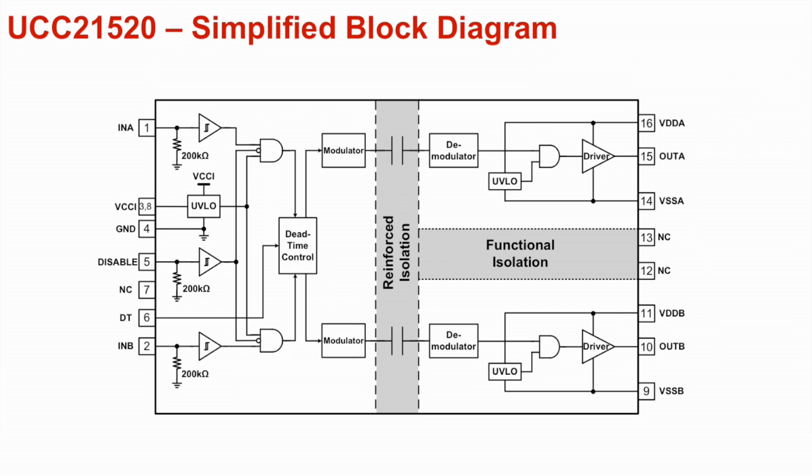Today, I'd like to introduce the UCC21520, a 5.7 kV isolated dual-channel gate driver. It is designed to drive different kinds of power transistors, including MOSFETs, IGBTs, and wide bandgap devices, like silicon carbide and gallium nitride with the best-in-class dynamic performance. A simplified block diagram of this driver can be divided into three parts.